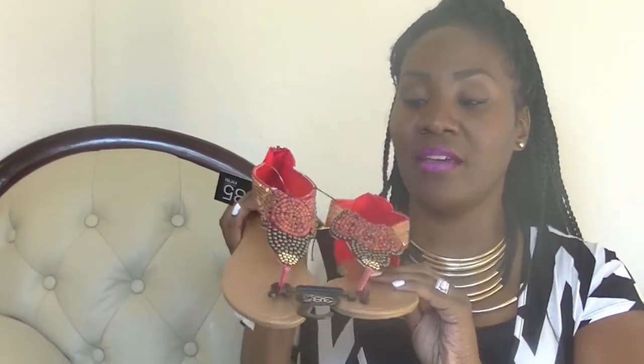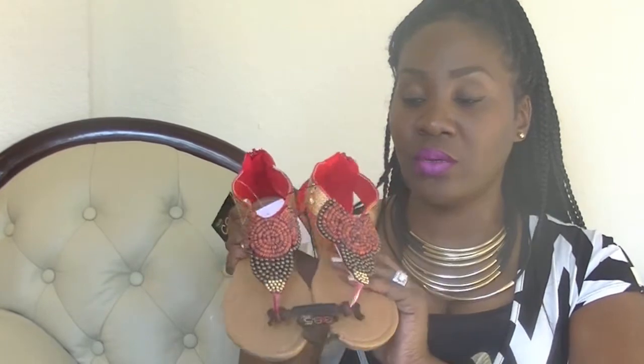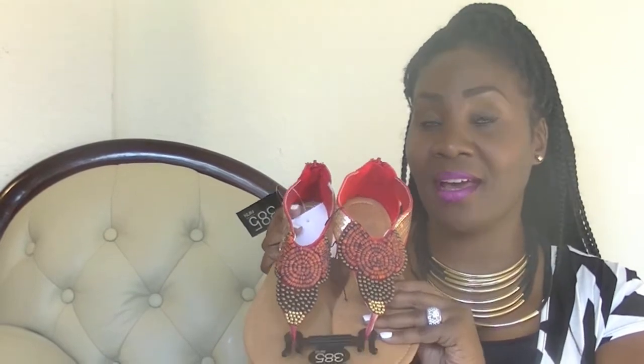But I'm very grateful that I was able to get the red. And they give you like an African vibe to it. An African tribal vibe to it. Now the cream was that and then some, and the black was all of that. So I really wanted it in all colors. So I have this in the red.